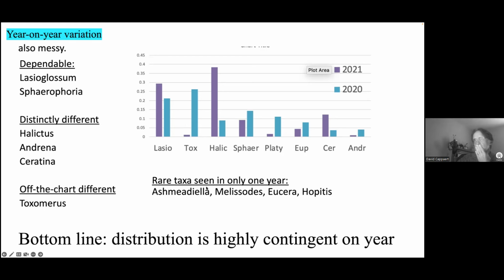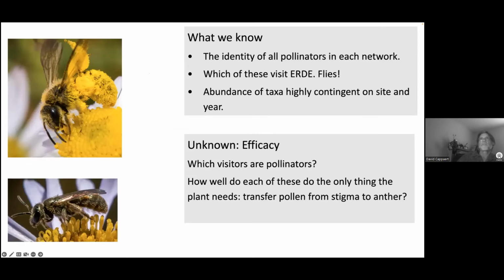I also noted that, and we collected a lot of insects, right? Because we're looking at hours and hours of sampling from a set of plants at 6 or 8 sites. And out of these 2 years, 2021 and 2020, only in one of the years did we see these relatively rare things, Melissodes, Eucera, and, misspelled there, Hippolytus. So anyway, we do have some sense of what we're going to see that shows up to ostensibly pollinate Willamette daisy. But we don't really know anything about the efficacy.